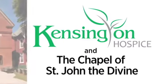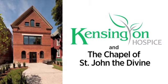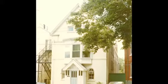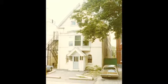There is a 125-year history of healthcare provided on the very grounds where Kensington Health Centre and the hospice now stand. Understanding the historical significance of the chapel lies in its connection to the medical care provided just south of the chapel since 1888.